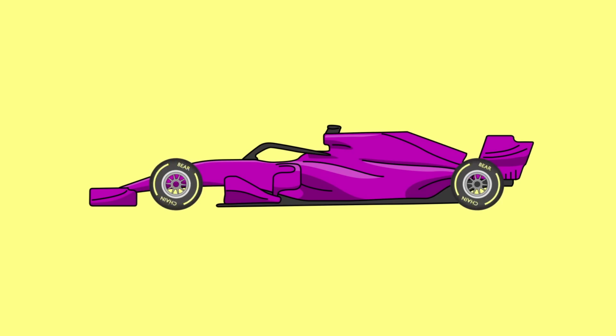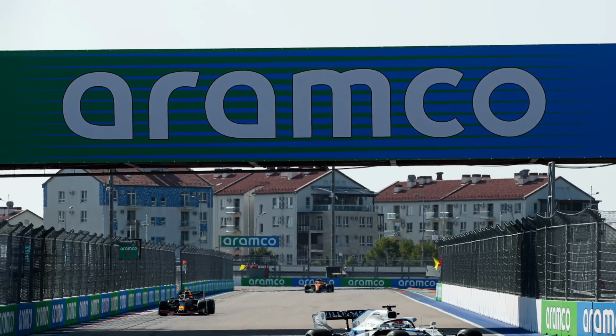F1 will eventually have to give up its hydrocarbon combustion engines. And as much as we love them, that's just a fact, even if we cling on as long as possible with biofuels and sus deals with massive oil oligarchs.